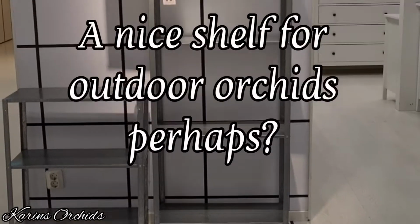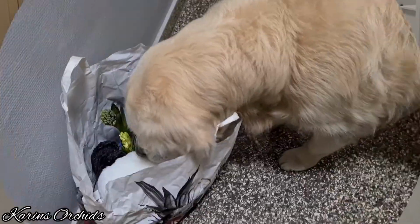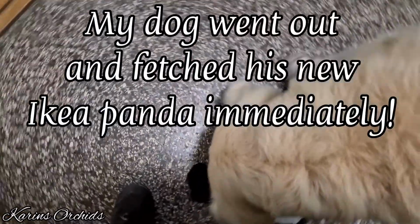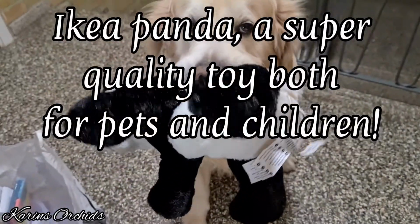That one really serves my purpose. It's 1.4 meters tall and 60 centimeters wide. Uh-oh, sit. Ikea Panda.